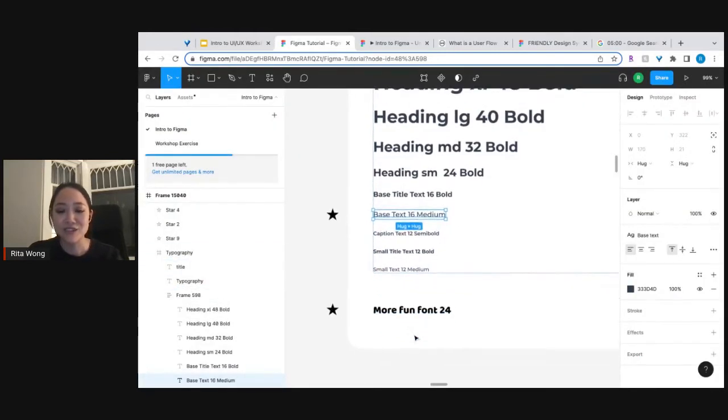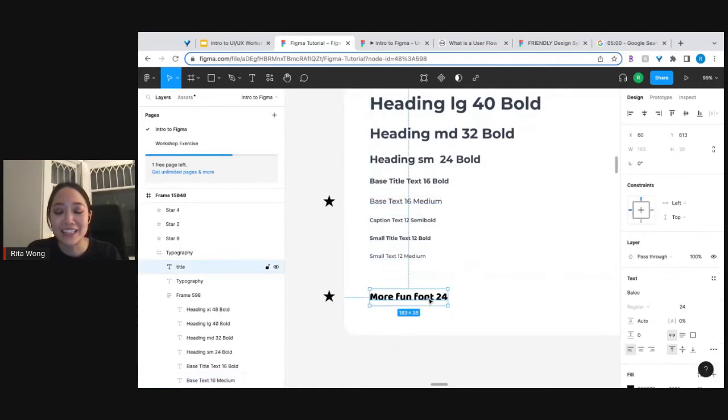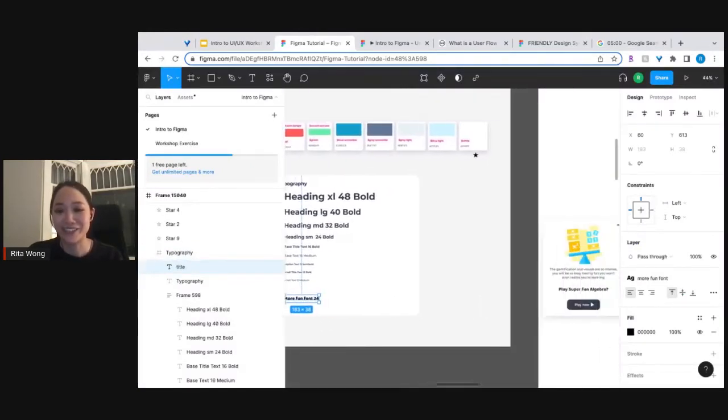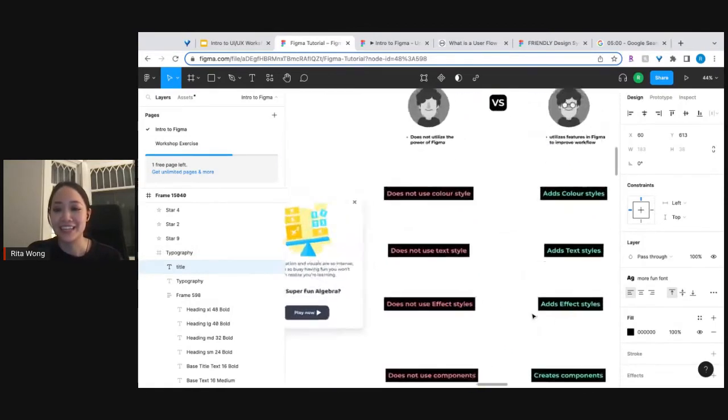And just for fun, I wanted the headings that I use in this UI to be just a little bit more funky. So I added this other one with a different font, and I'm going to call it More Fun Font. So you can see that we have our base text added now, and I'm just going to add this one. I'll call it More Fun Font. Really trying to convince myself here. Okay, so I'm going to go back to this list here.